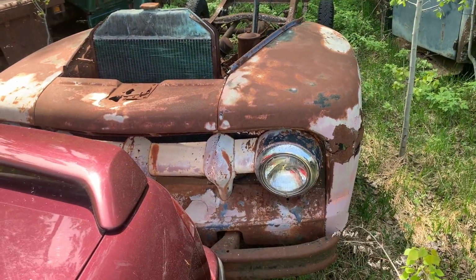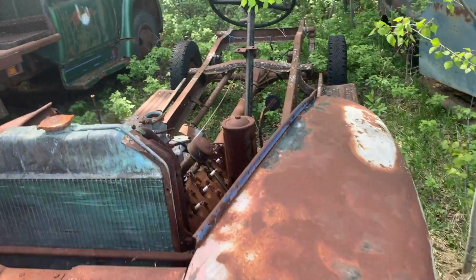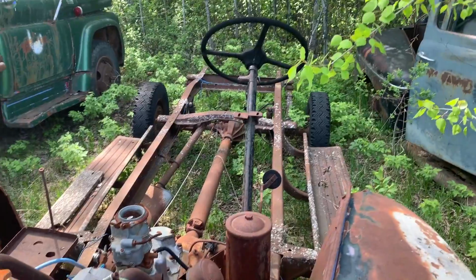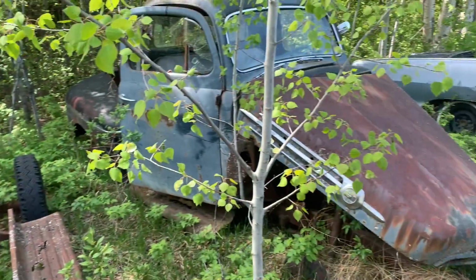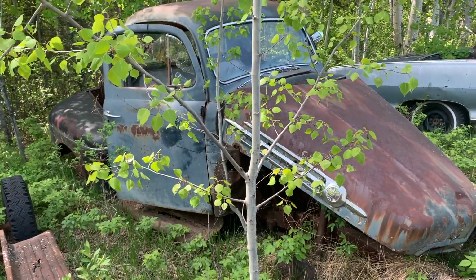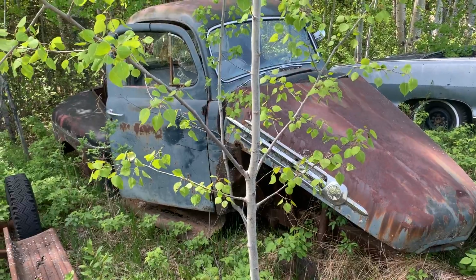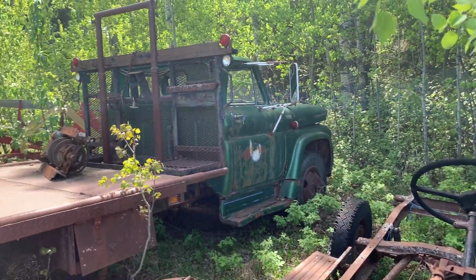I think I found a box for it the other day. So you'll have a box and a front clip. Did somebody take the body to use it for a hot rod or something? I got a cab here and another cab somewhere else around here. Oh yeah. That's Ford. I'm not sure what year, but the cab would probably be pretty much the same. Yeah, very similar. Ford, isn't it? Yeah, a big old deck truck there too.